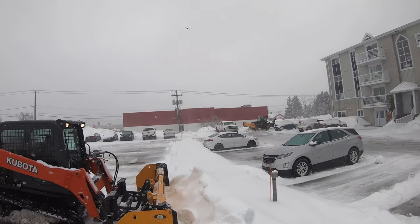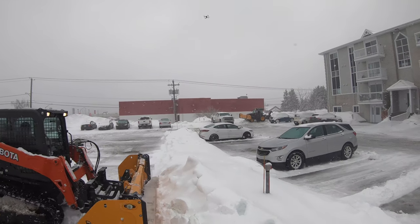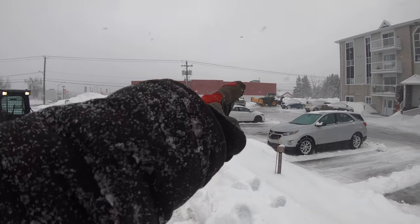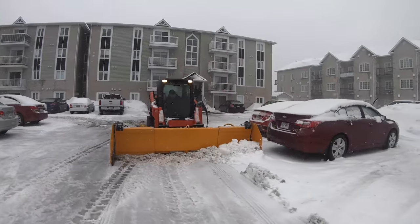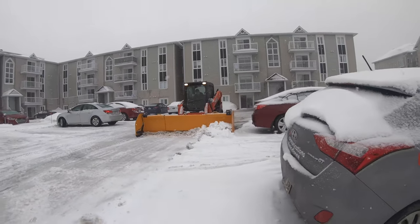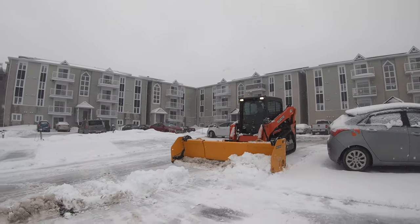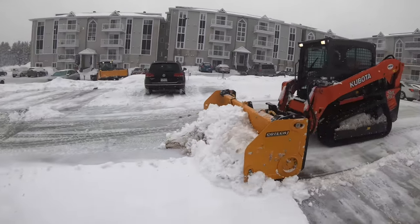Look at the tractors over there. I think they've claimed victory. They're talking. They're having a good time. I think they're going out for hot cocoa. It's getting risky and frisky, guys. Coming down. Push. There we go.